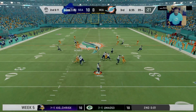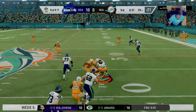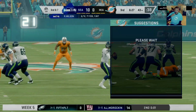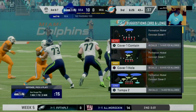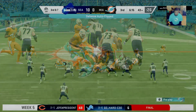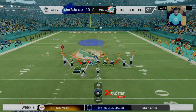From the gun, it's Wilson. And he's going to find his man out of the backfield. That's complete. A gain of 4 on the play, and that'll lead here to a 3rd down. I know most of the time when the ball's in the air, you're thinking wide receiver, tight end, but running backs, they can be a big part of any passing offense nowadays.